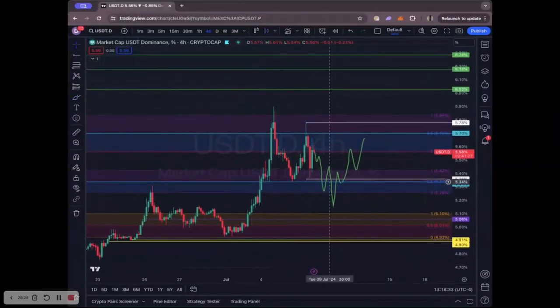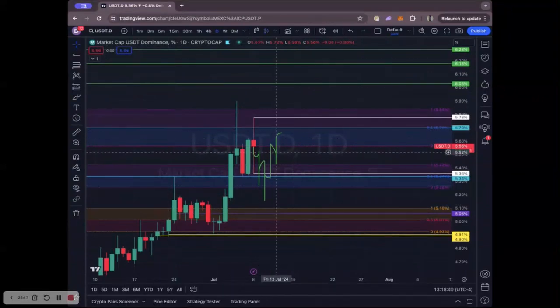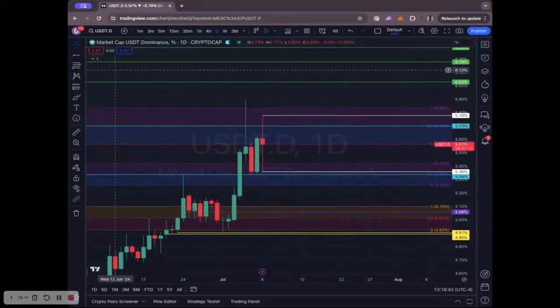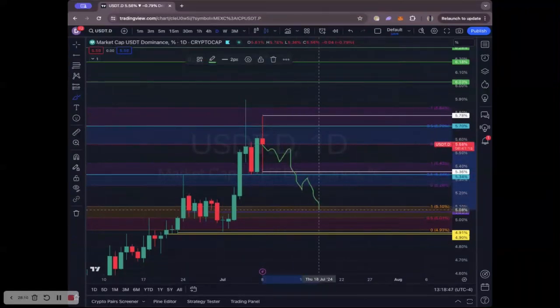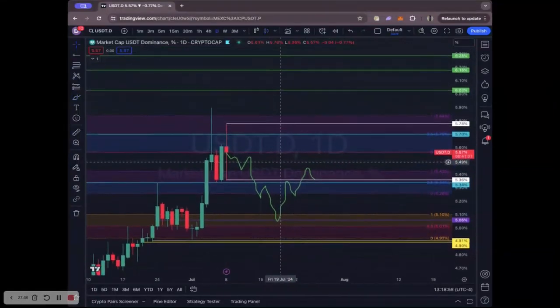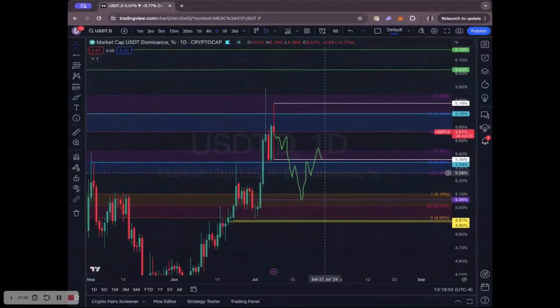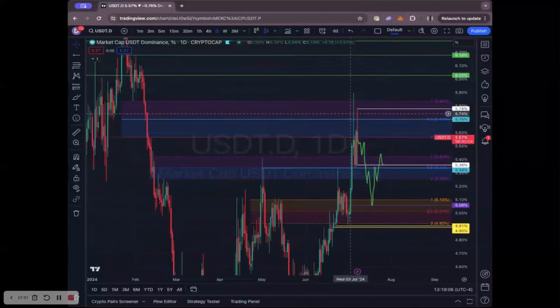So even if we do pump in the short term, I'll draw this off in the daily, right? If we pump now and go towards 5%, the next thing I would look to do is potentially look to short if we get back into the 5.3% on the daily or the 4 hour. But until then, I'm waiting on longs. Even spot buying, I'm not doing just yet.